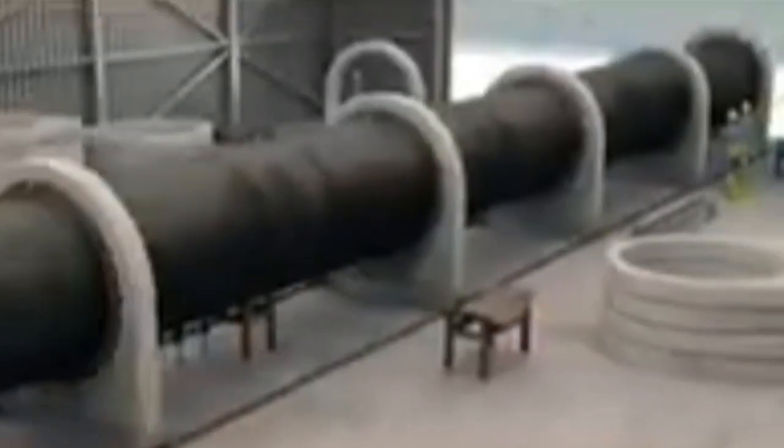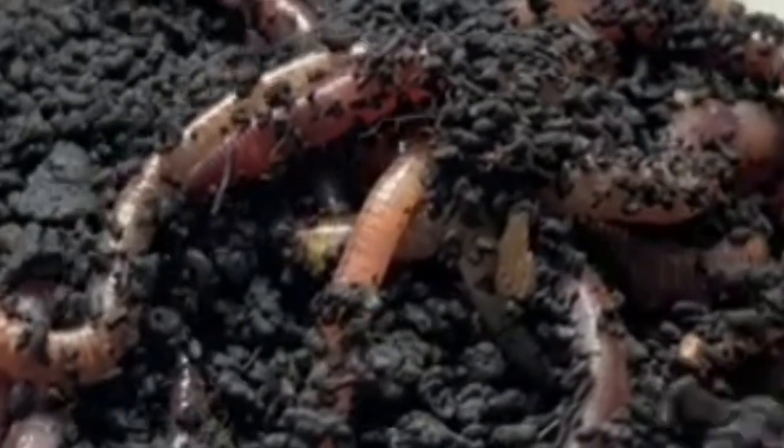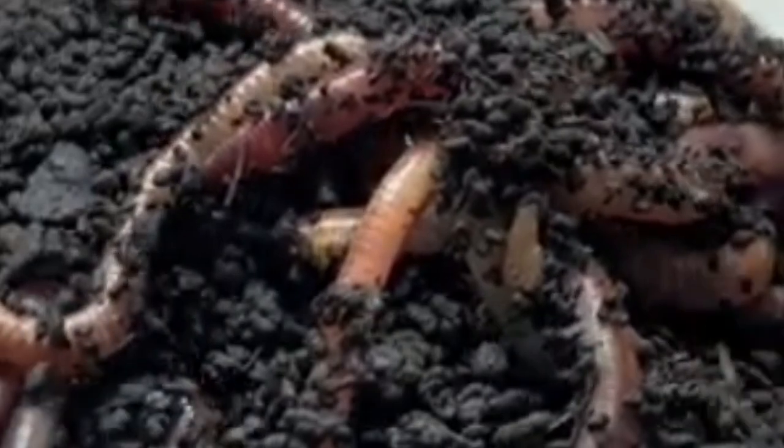As worms burrow, they create channels in the soil. These tunnels improve soil aeration, allowing roots to access oxygen more easily and helping water to penetrate deeper into the ground. Better aeration and water penetration means stronger root systems and healthier plants.